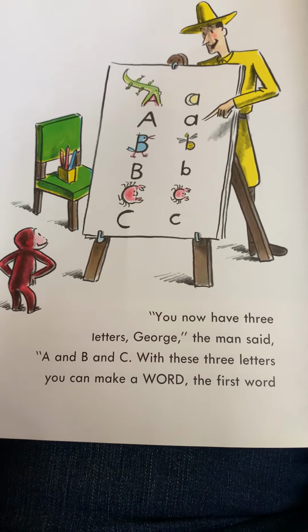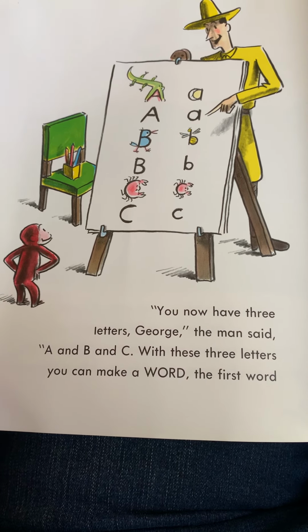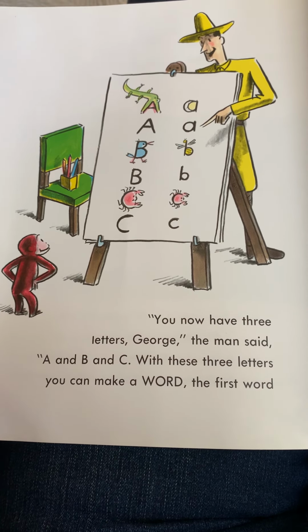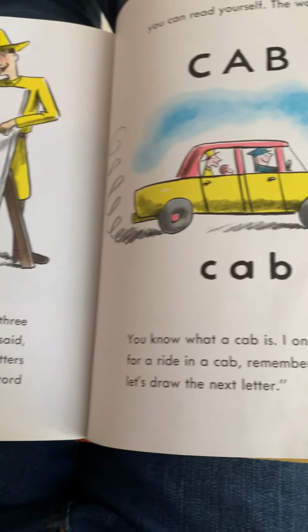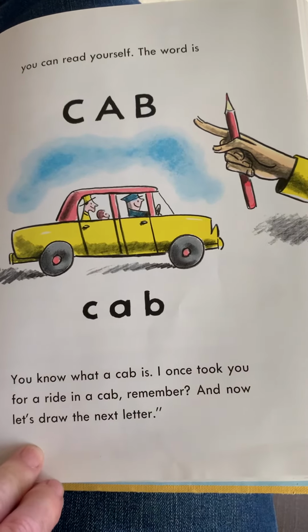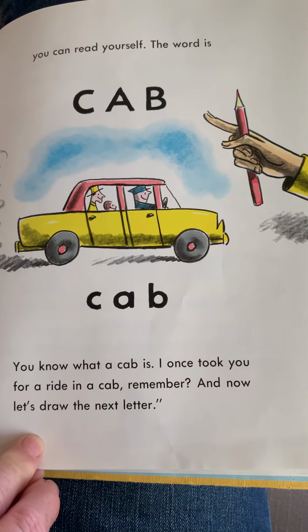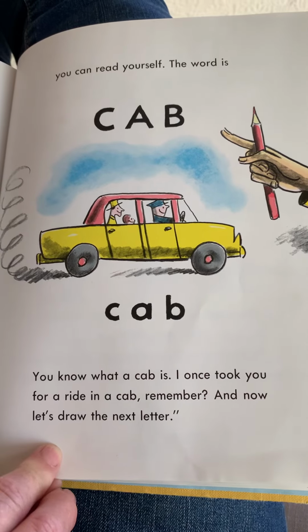"You now have 3 letters, George," the man said. "A and B and C. With these 3 letters, you can make a word. The first word you can read yourself. The word is cab. You know what a cab is. I once took you for a ride in a cab, remember? And now let's draw the next letter."